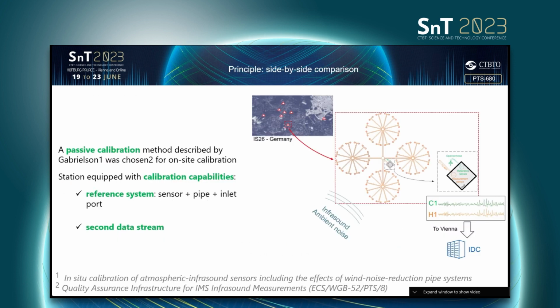So now, what are we using for this on-site calibration? The principal method is a side-by-side comparison. It's a passive calibration method that is described by Gabrielson that was chosen. And we have here on the picture an illustration of an infrasound array where we zoom in on one of the sites. If you see the black square, which represents the vault, we have inside a reference system, so a reference sensor with a reference inlet port. And the idea is that for each of the sites, we have a reference system that is permanently installed.